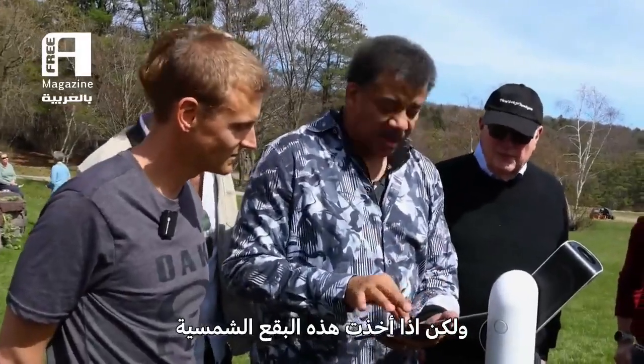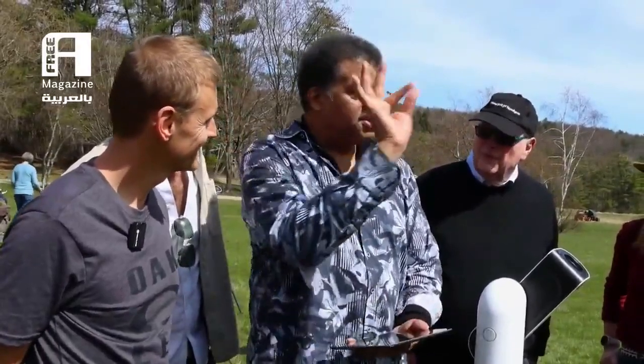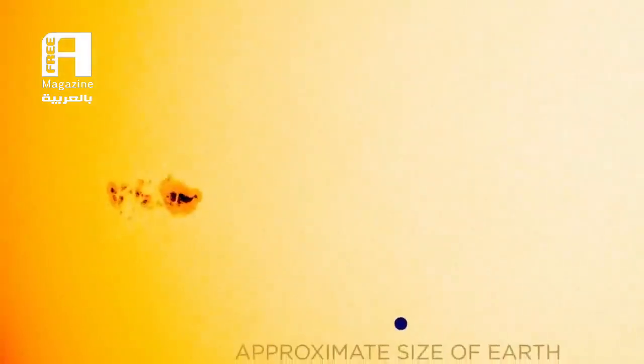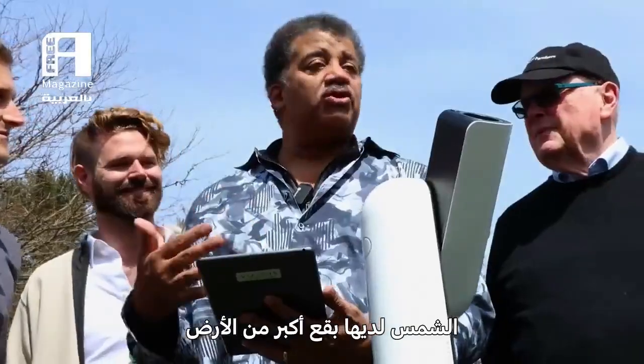You can't do this, but if you could pluck these sunspots off the sun and put them in the sky, they would glow on their own luminosity. And the size of this sunspot is about the size of Earth. The sun has blemishes bigger than Earth.